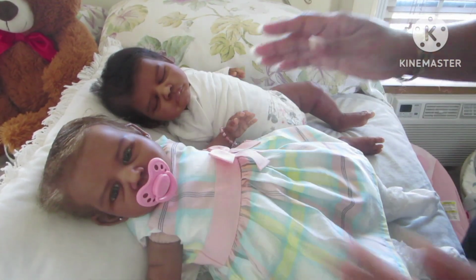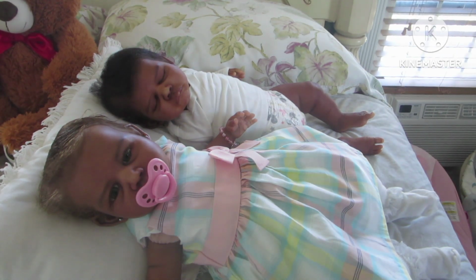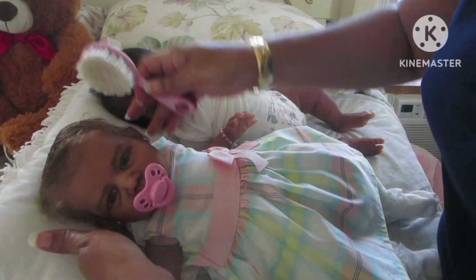Oh, Rarity's hair is a mess. Her hair frizzes pretty quick.